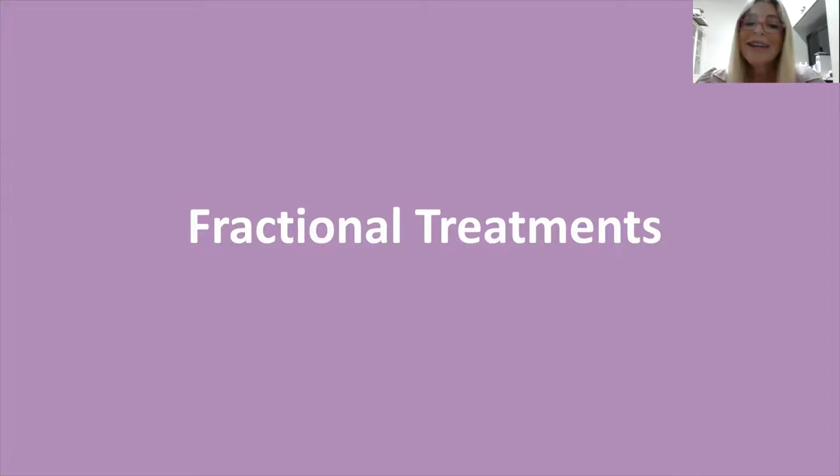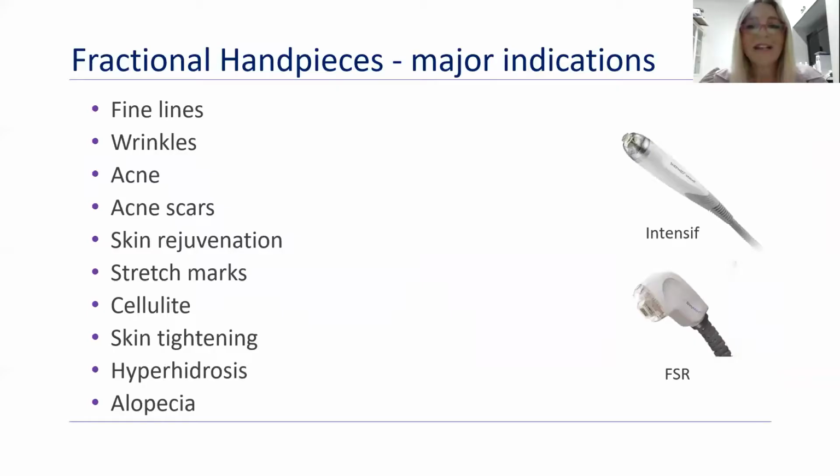Another really nice handpiece of this device, as a matter of fact, the handpiece which I like the most, I have to be honest with you, is the fractional handpiece. So when we're talking about fractional handpieces of RF, we have the Intensive and the FSR. And let me level with you. I have been working with fractional ablative RF devices for many years. But this device is unique because it's very effective, but the downtime is 0, totally 0.